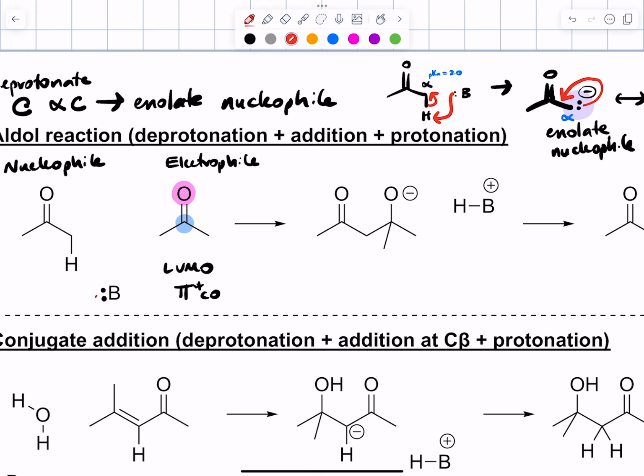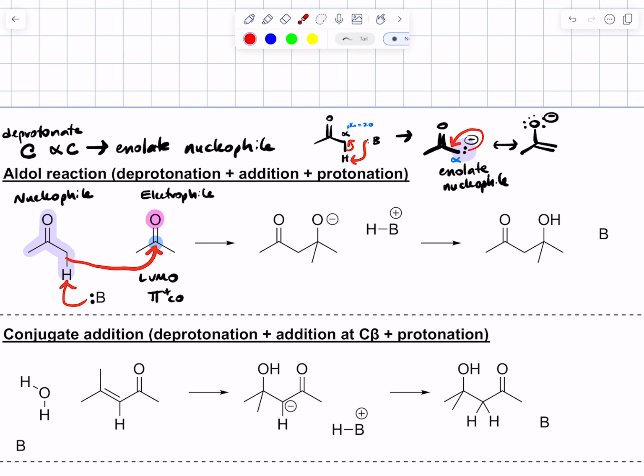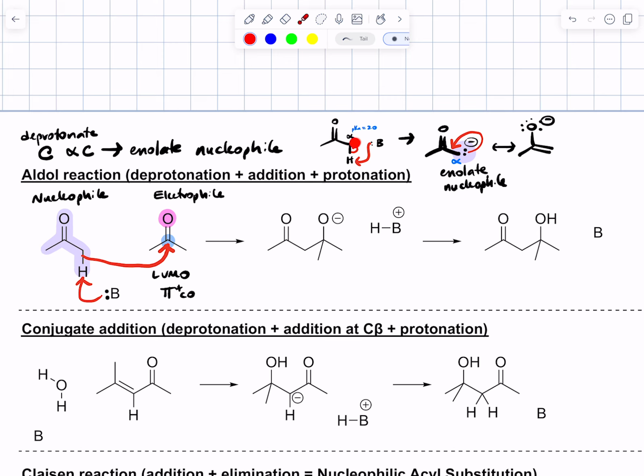Now, you can do that like I showed you up here. You can make the enolate, then draw a little arrow, and then draw the enolate. But if you're in a hurry, and in some biological mechanisms, the other thing you can do that's totally fine is to say, okay, the base removes this proton, that's going to turn this into an enolate, and the resulting negatively charged carbon is going to attack the carbonyl carbon. So you are welcome to do the deprotonation of the alpha carbon to get the enolate first in a separate step, and then show the enolate attacking the carbonyl like this.